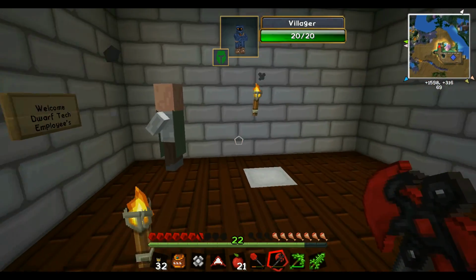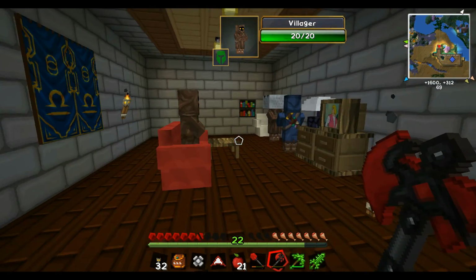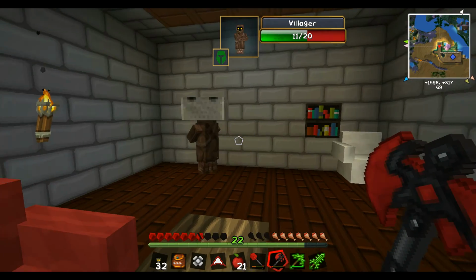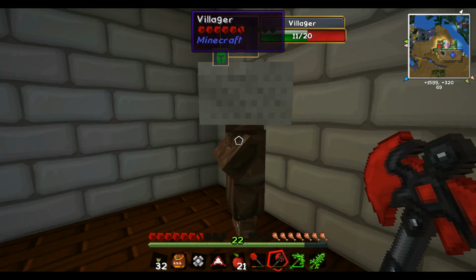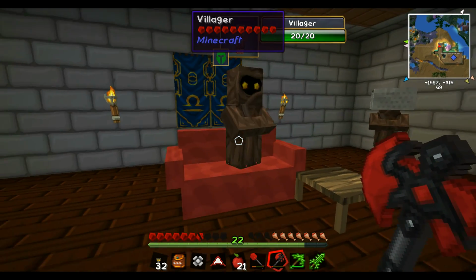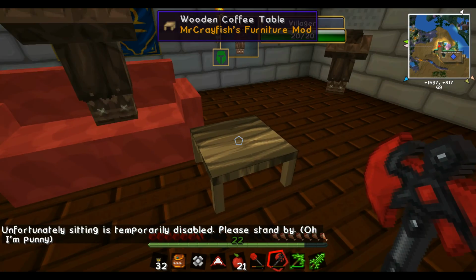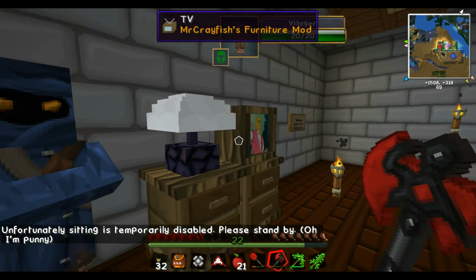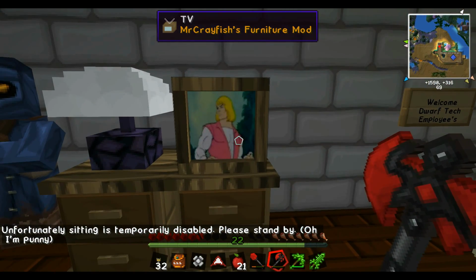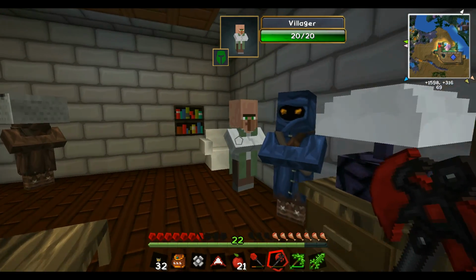So this is the employees' lounge. What have you got, a minecart on you? So it looks like he's actually sat in the chair there, in the sofa. You can't actually sit in it at the moment, unfortunately. They got a little coffee table. They got a TV with a bit of He-Man on at the moment. Do you want to watch a bit of Nyan Cat? Yeah.